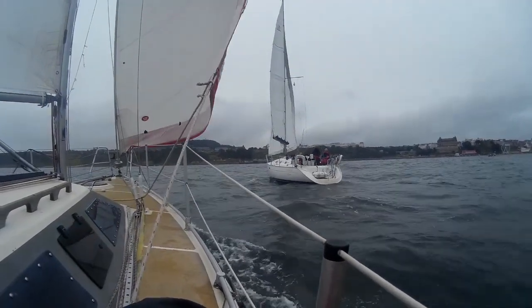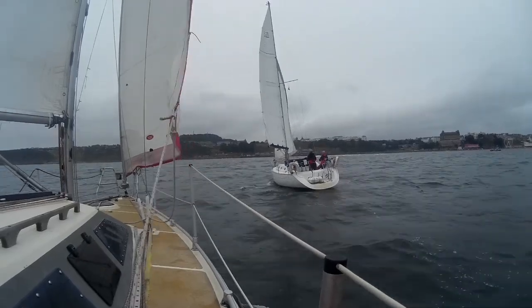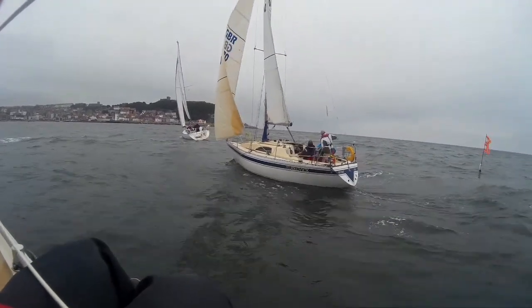The wind speed dropped as we were heading to the number 8 buoy, and we got overtaken as we went round it.